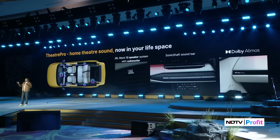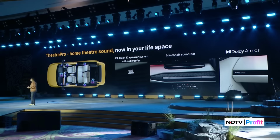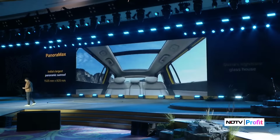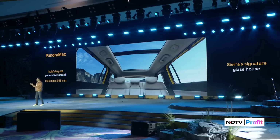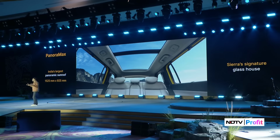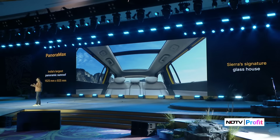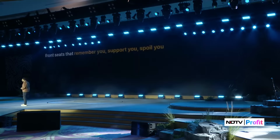Usually homes are powered by screens, but also by a home theater system. You already saw, for the first time in a car in India, we have a sound bar and also a home theater powered by Dolby Atmos, 12 speakers, making the Sierra an entertainment hub on wheels. Of course, we again saw the largest panoramic sunroof in the industry, but this is really an ode to the OG Sierra, the glass house effect, and also to replicate the living room. Living rooms have the largest windows or glass spaces in our homes. We usually choose the best views from our living rooms, and the Sierra replicates that. You have the open, airy feel of a living room in the Sierra, and the side glass as well as the panoramic sunroof replicates that.